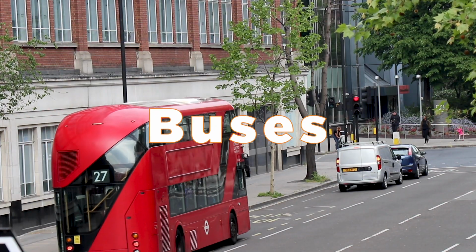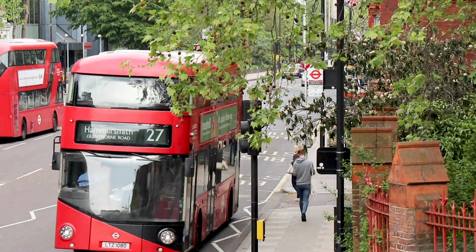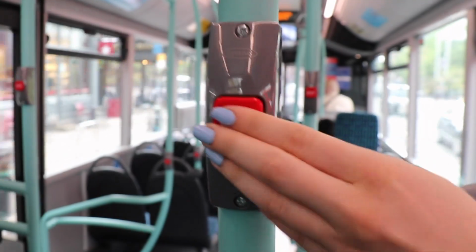London buses are easy. All you have to do is tap on, and for £1.50 you can take as many journeys as you'd like within 1 hour. Then you don't even have to tap off. Just buzz the buzzer when your stop is next and walk straight off.